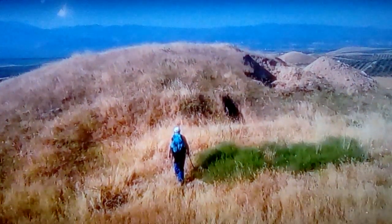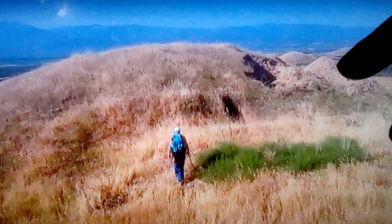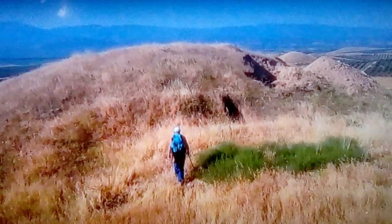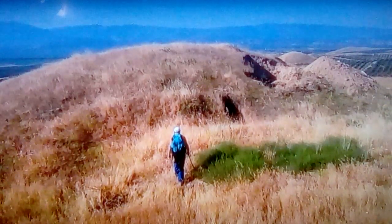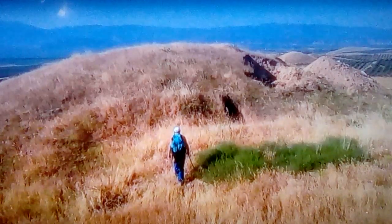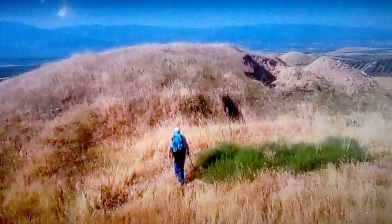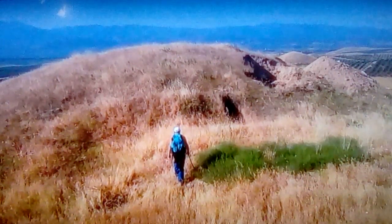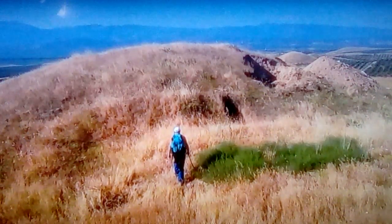There are mounds like crazy. Here we can see two off to the left in the distance. The one that the man's at right now, and there's one, there's one, there's one. Makes you wonder just how many mounds there are, and what's over that little hill there? What's in that little hill right there? What's up with that little hill?